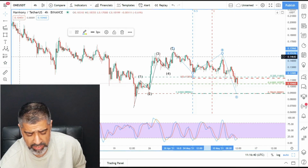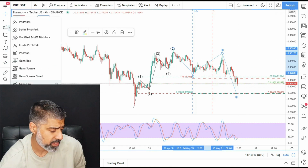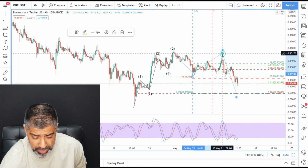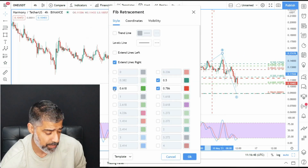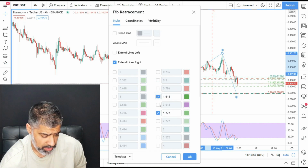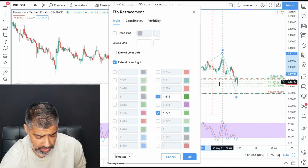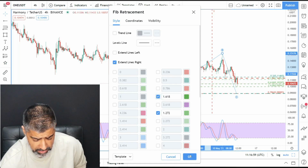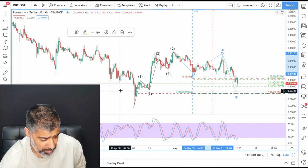So now we have this cluster, and then we have another. It's called the external retracement. I'm going through this quite fast, but it's more just so you can get a picture of what's likely to happen with Harmony next. These two external retracements, you can see, are hovering around here. So if I just show you where that is, now we have these two pretty clear price zones.